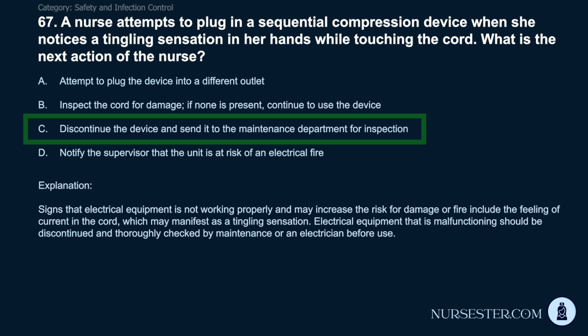Signs that electrical equipment is not working properly and may increase the risk for damage or fire include the feeling of current in the cord, which may manifest as a tingling sensation. Electrical equipment that is malfunctioning should be discontinued and thoroughly checked by maintenance or an electrician before use.